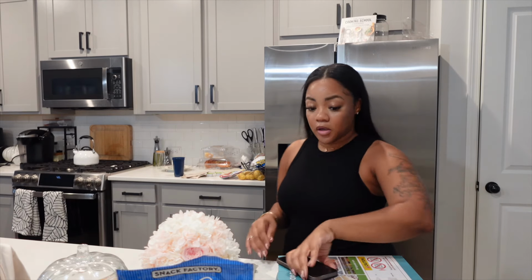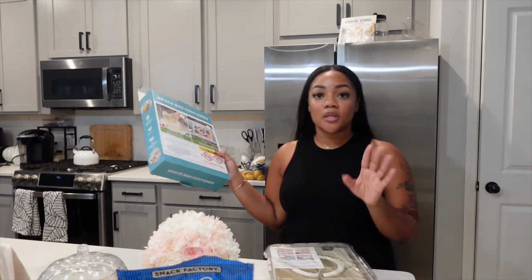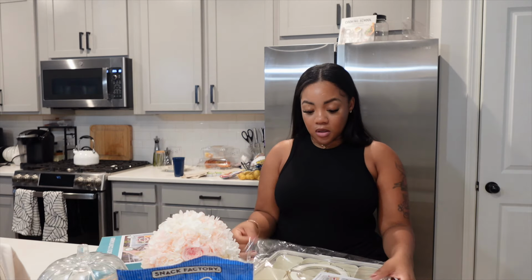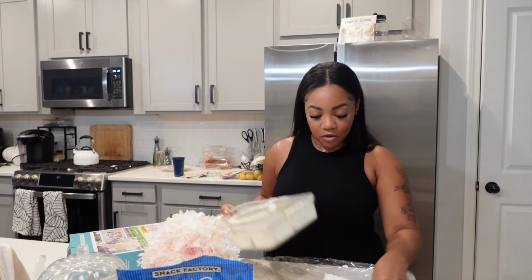Okay, so the kids are eating before we leave, but I want to fill up these snack containers. This is so exciting. We gotta get out of here in about, let me see, 20 minutes. Wow. This is the snack container.